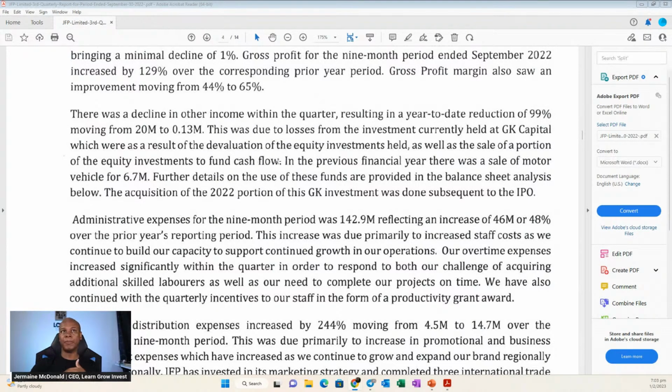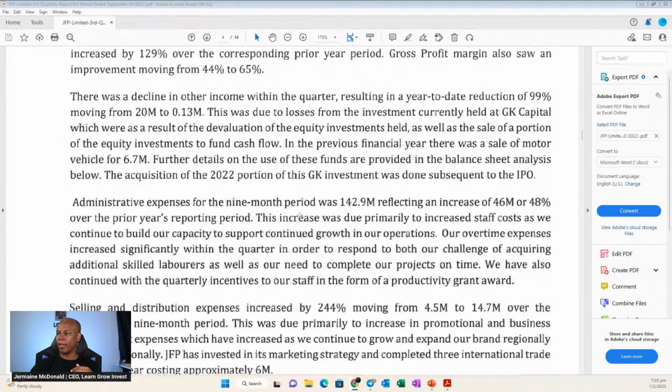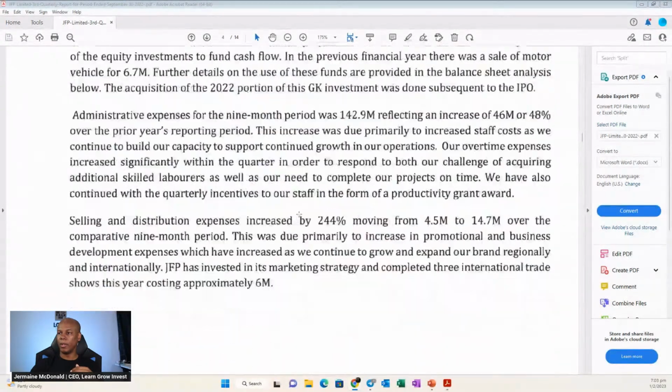So if they need to generate cash, that 50 million that we saw in investments may be converted to cash, depending on how cash comes in for them to be able to pay suppliers, pay staff, etc. Right? In the previous financial year, there was a sale of a motor vehicle of 6.7 million. Further details are there.